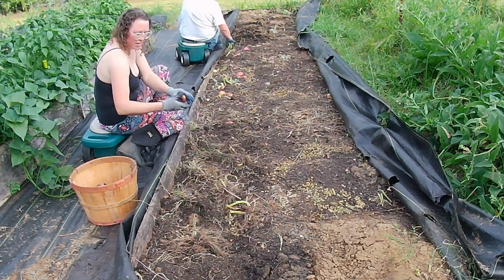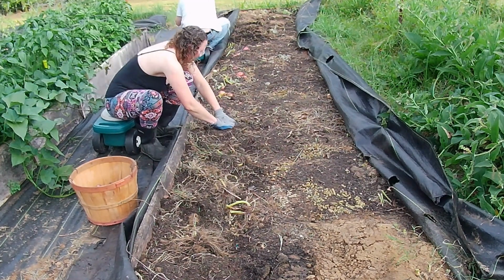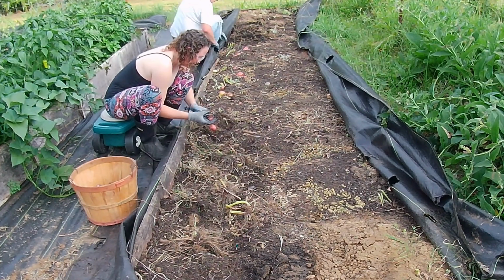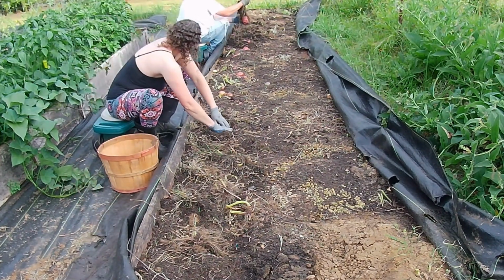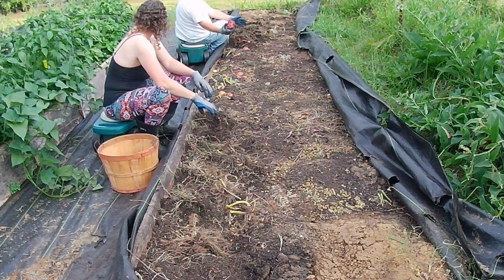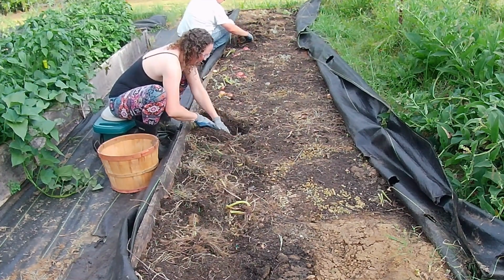Oh my goodness, that one looked like there was hardly anything, and it dug up a big one. I had one that was that way too. But once I pulled up the plant, there was a whole bunch there. My basket is like halfway full. Mine's probably about the same. Look at that big honker. Oh wow, I think that one's even bigger than the last one. Wow, I don't think I've got one that big. That one was happy.